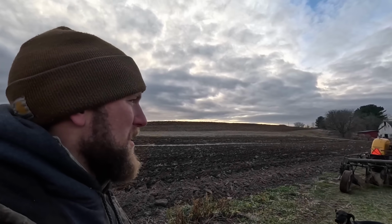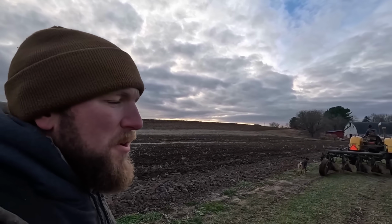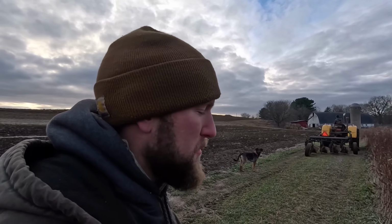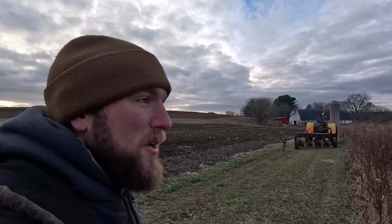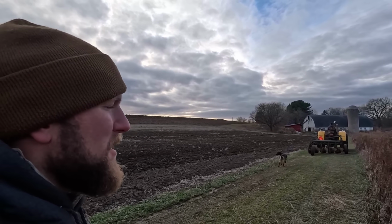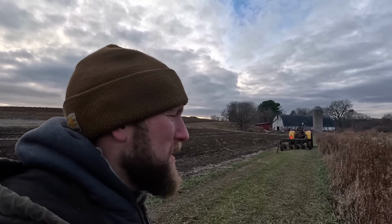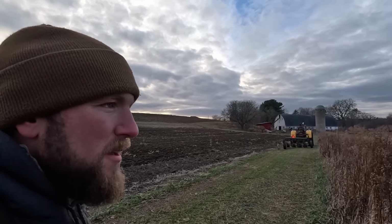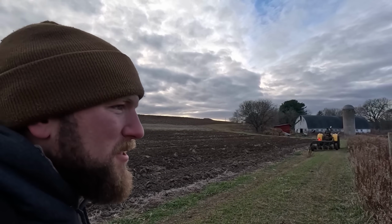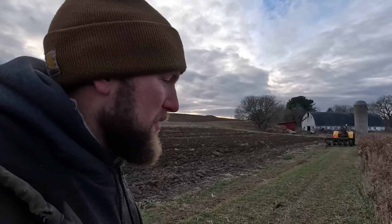Gonna pack her up for the night, call her quits. It's November 13th, if you guys are wondering when this is being filmed. And the weather really changed on us quick here in our area. It was 68, 70 degrees, it would have been 4 or 5 days ago. And now it's been in the 30s. Next couple days here, he's gonna try to finish the rest of his tillage and then call her quits for the year. At least call her quits in the fields.